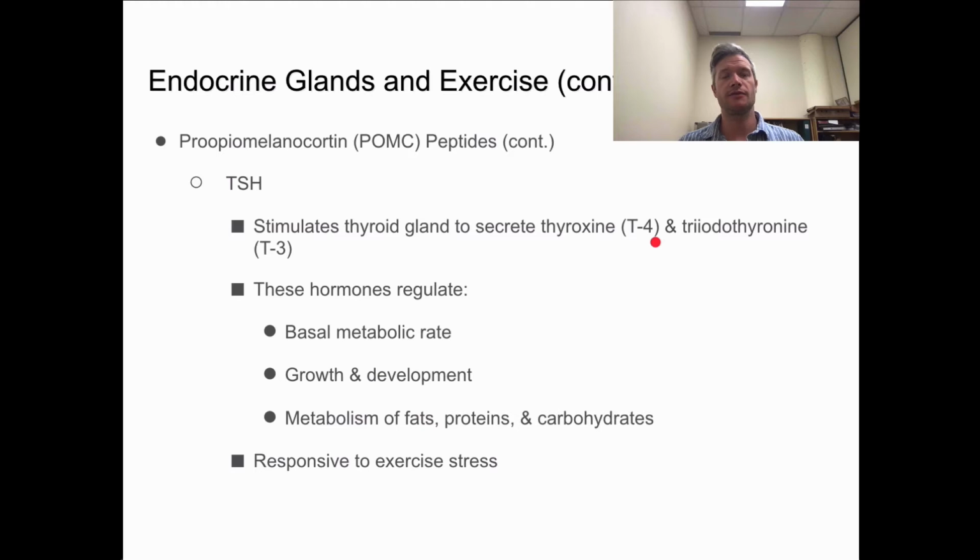Typically when T4 gets to the receptors at the target tissues, it actually is converted into T3, even though there's more T4 typically that's floating around the body. Okay, and again, it's responsive to exercise. Of note, maybe with TSH and T3, T4, is you can have hypo or hyperthyroidism as a somewhat common thing.